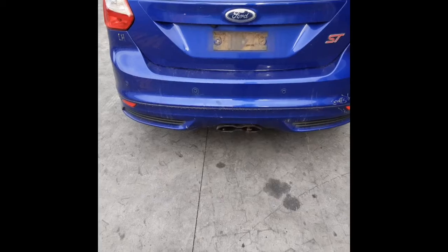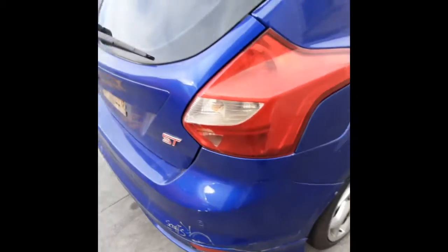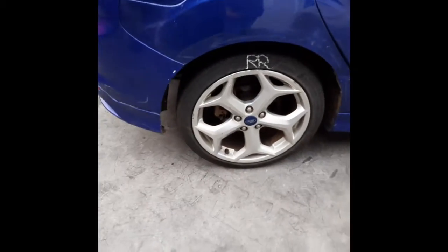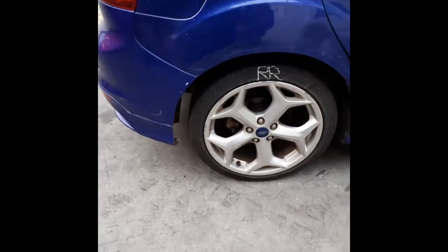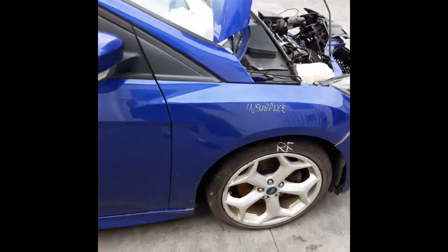ST type rear bumper bar. Does have some light scuffs. Right rear 18-inch factory alloy mag with a good tyre. Right hand side skirt ST type. Right front door has 3 small dents. Right guard appears to have no damage.